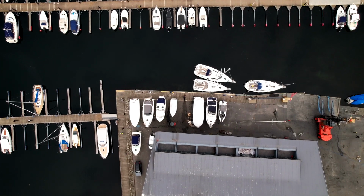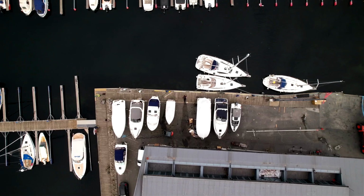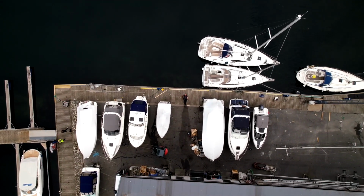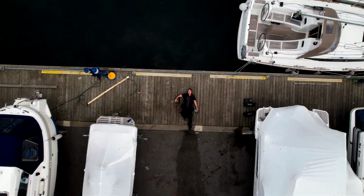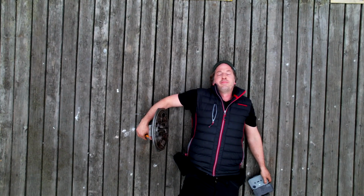And if you see that little dot down at the docks in between the boats, that's me, just laying flat out. Yeah, I needed a timeout, I guess. And I'm holding a gearbox. I'm about to install it. But, you know, all I hear is weird noises. It may come from the gearbox itself or somewhere else, I don't know. But let's just go back to the beginning, shall we?